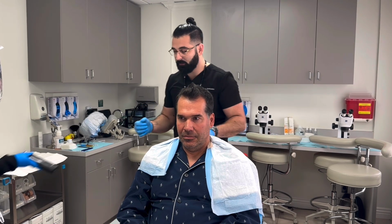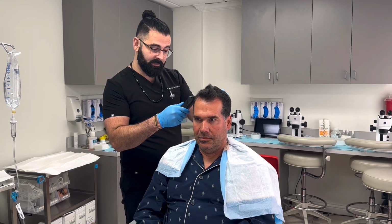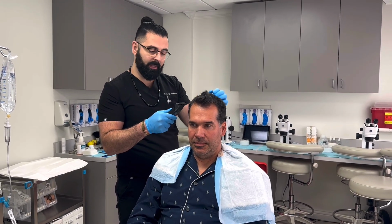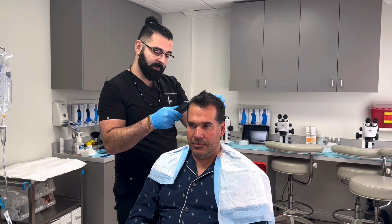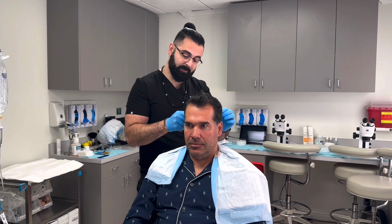Beautiful. Let's have the clippers. Thank you. We're going to start with just the donor shape. We typically keep everything long up here so we can see the areas of strength and weakness. And then we shave everything else off after the design is complete.